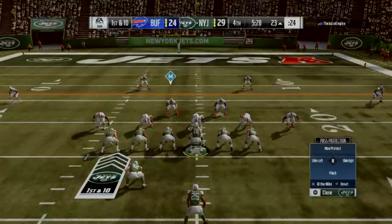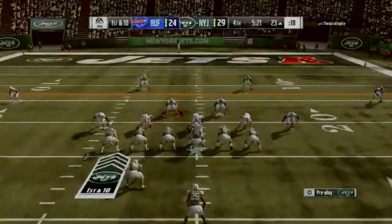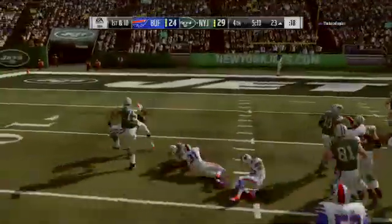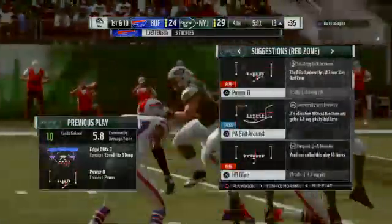Watch him now, Barney. Gone! Hot! And they'll go on the ground. And down inside the 15 he goes. They get 10 more there, and I believe that'll be enough for another first down.